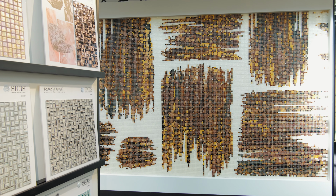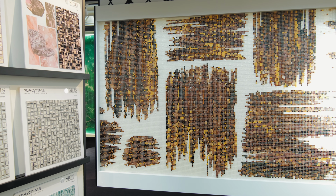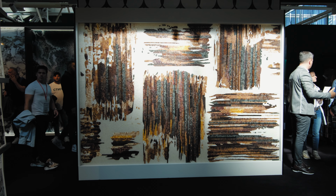In order to get absolutely individual drawings, such as these painterly strokes, you can also use different techniques. And this greatly affects the final cost. You can use the pixel technique, the hand-cut artistic technique, or a combination of both.